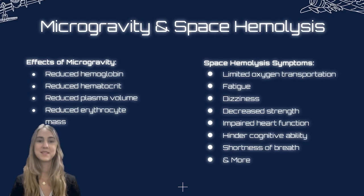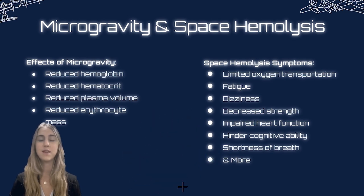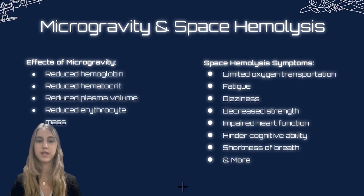So what is hemolysis? Hemolysis is when the destruction of red blood cells, or RBCs, exceeds the rate at which those RBCs are being replenished by bone marrow. Bone marrow is a spongy tissue found inside certain bones that produces red blood cells, among other things.